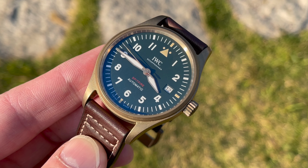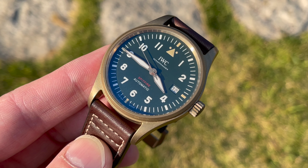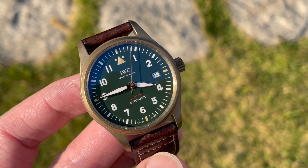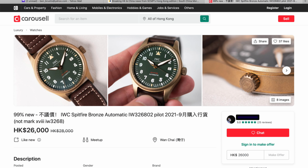So I've seen this happen on other watches. I've seen a Zenith that was 106,000 retail, Zenith Defy 21, selling on Carousel brand new at 56,000, and that's also from the same AD. I've seen a few other IWC and a few other watches selling both from Europe Watch and Jewelry, and then Emperor and a few other ADs here. I think that's what's happening, or that's a possibility as well.